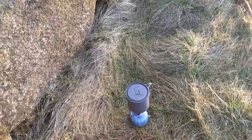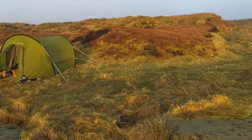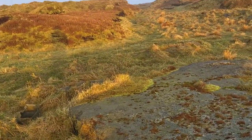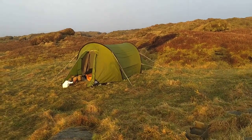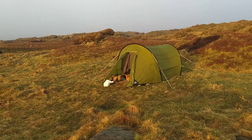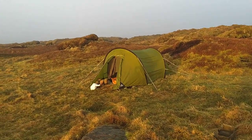So I'm going to have a cup of coffee, clean up, and then start packing up. I'm having a look now, oh, it's 6:30 already. I'll be setting off about 7:15. Won't take that long to pack up. I'm going to dry the tent off with a chamois on the outside because it's got a lot of dew on it. Inside, none, no condensation at all, brilliant.